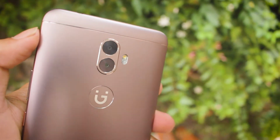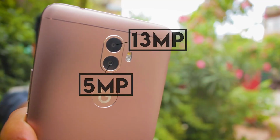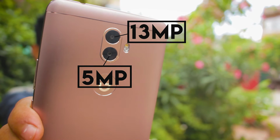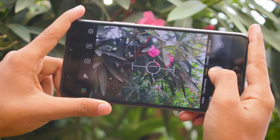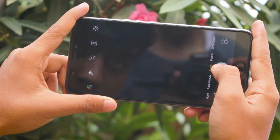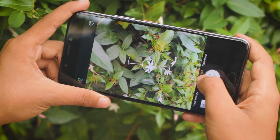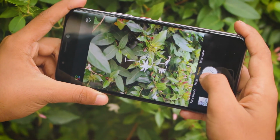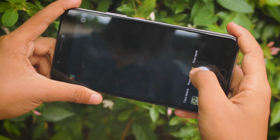Moving on, the dual camera of the A1 Plus doesn't surprise us in any way. It offers two camera sensors on the back with 13 megapixel and 5 megapixel resolutions. There's no easy way to say this, but the dual camera system does not live up to our expectations. Many dual camera phones today offer a portrait mode that attempts to emulate the bokeh effect of DSLR cameras. The portrait mode is more like a gimmick rather than a good feature.